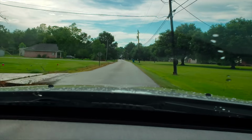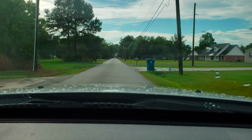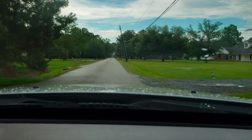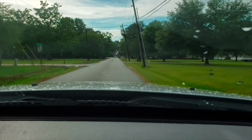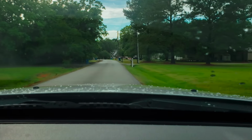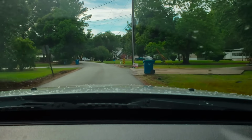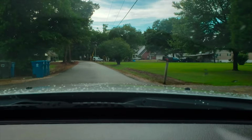Speaking of the tires, this one has very cheap tires on it. It has Goodyear Assurance tires, so nothing crazy. I'm not even sure how wide they are, to be perfectly honest. I think they're just 235s or 255s, if I'm correct. If not, correct me in the comments.